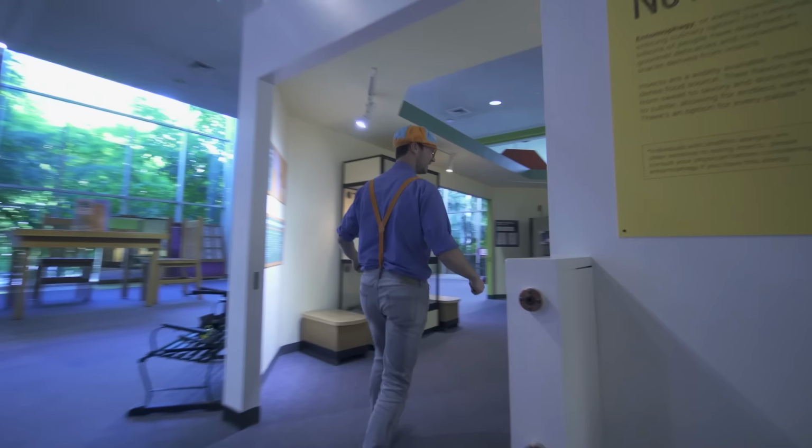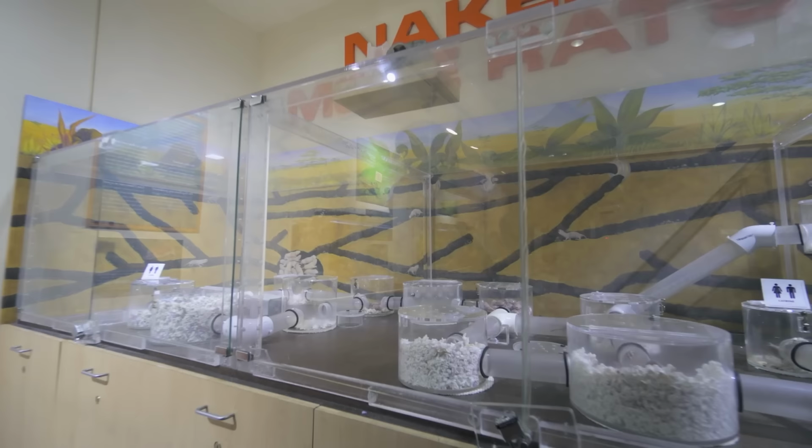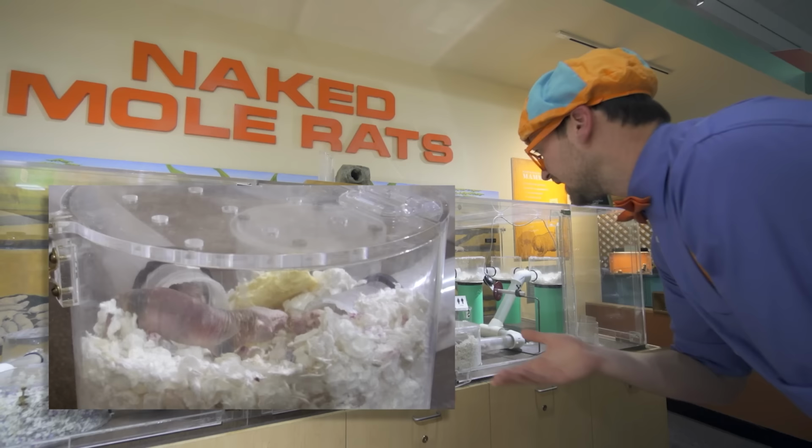Whoa, look at this room. Another part of the living things exhibit. Whoa. Yeah, do you see these? Whoa, interesting. These are naked mole rats. Wow, they're like rats, but they have no fur or hair or scales or anything like that. That's why they're called naked mole rats.